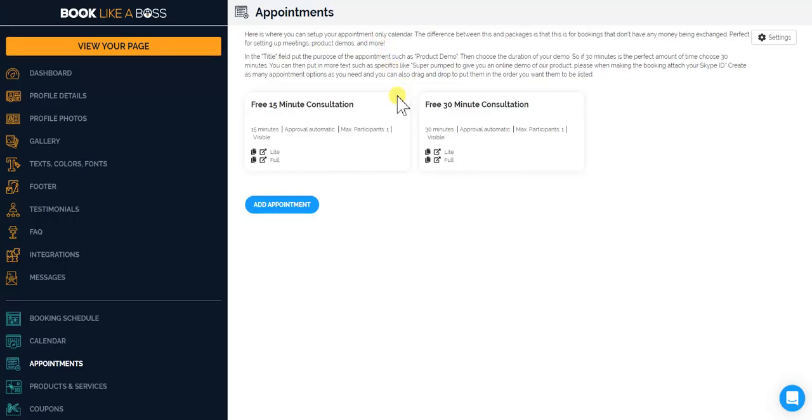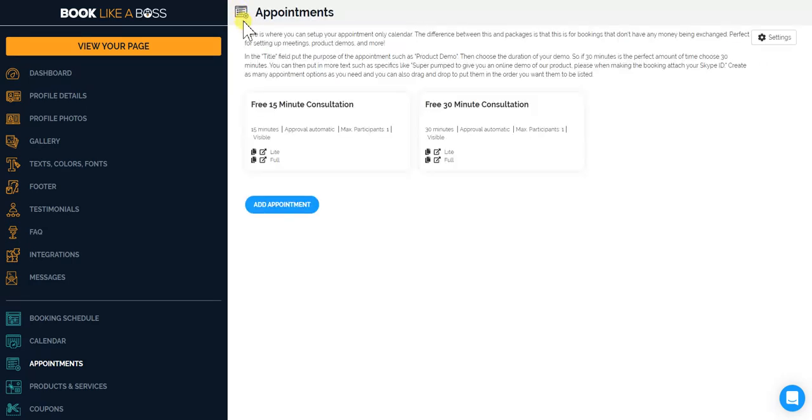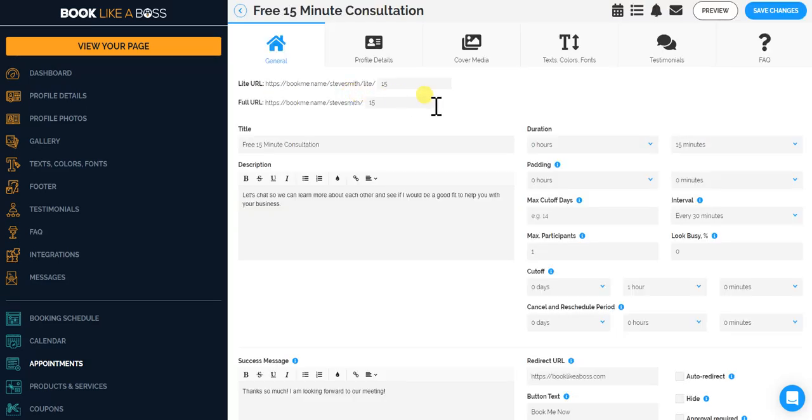Okay, but let's dig in a little bit more. You can edit it, which we'll get to, duplicate it, like always, and you could delete it. And of course, you could click here to add a new appointment, which works basically the same way. But let's go back to editing first. So let's edit this appointment, the free 15-minute consultation.